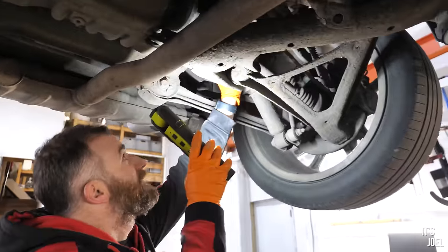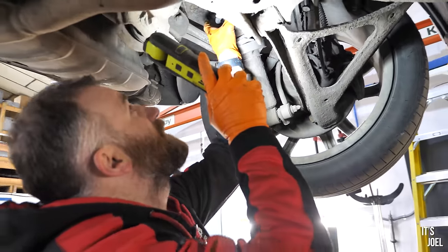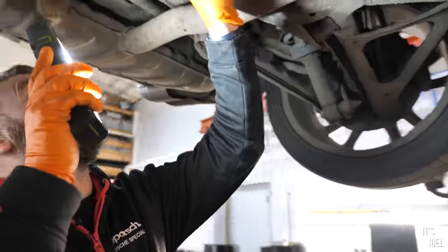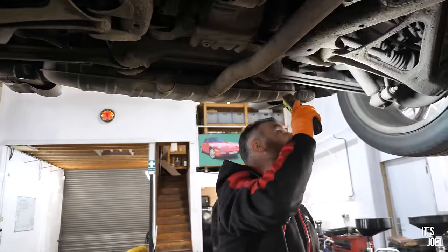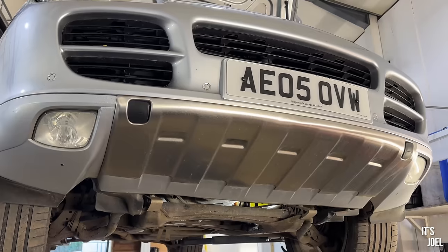You can check the rear springs. Again, a bit corroded, but fine. Dust cover, split. Wouldn't worry about that until you have to do something on the suspension. Rear differential, nothing really goes wrong with those. Drive shaft gaiters, drive shafts all fine. Have a look at the brake lines, handbrake cables, all just normal stuff.